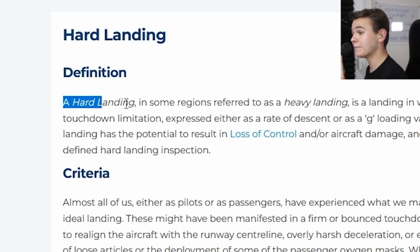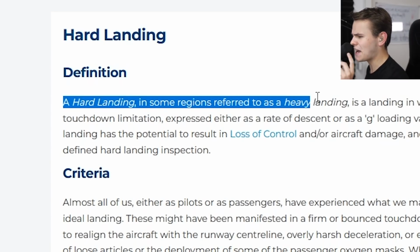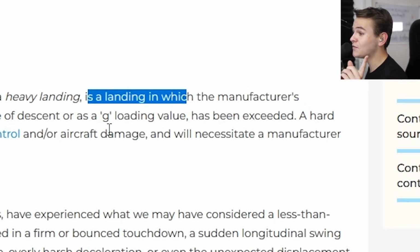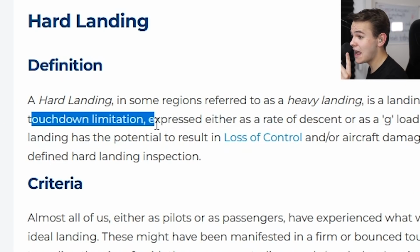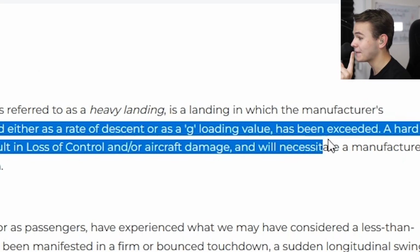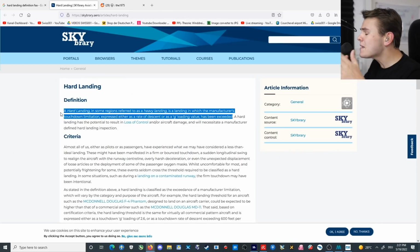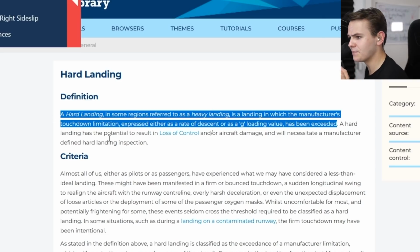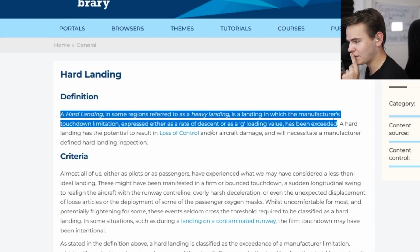A hard landing, in some regions referred to as a heavy landing, I've never heard that term ever, is a landing in which the manufacturer's touchdown limitation, expressed either as a rate of descent or as a G-loading value, has been exceeded. So that means that every plane has a specific number in the flight manual that when you exceed that number, it becomes a hard landing. Okay, that is very interesting indeed, isn't it?